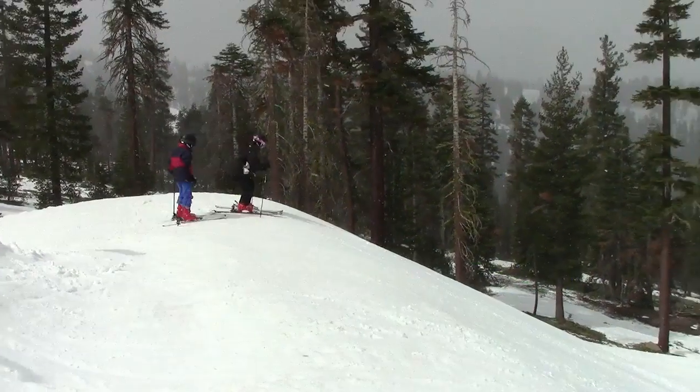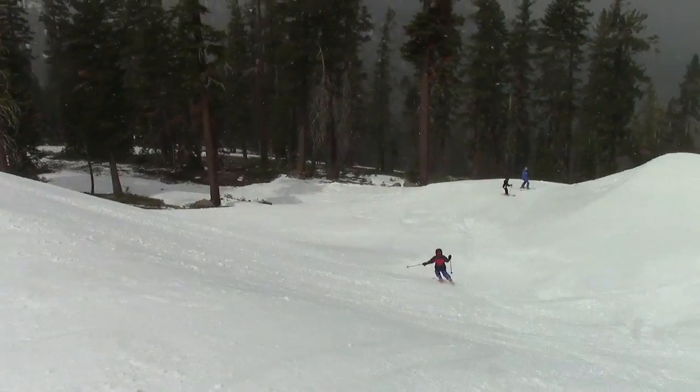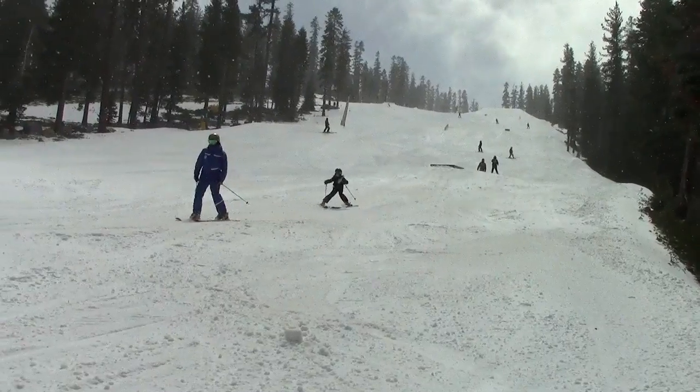If you're looking for a place to ski, ski North Star in Lake Tahoe. I'm going, go. Good job, mate.